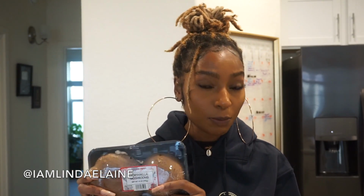So now I'm gonna get into my Trader Joe's haul. You guys know I'm obsessed with Trader Joe's, and that's where I do like 90% of my shopping. So I got some portobello mushrooms. I use these to make portobello steaks. And it's pretty much the only mushroom that I can eat that I don't have a reaction to. So that's why I get these.